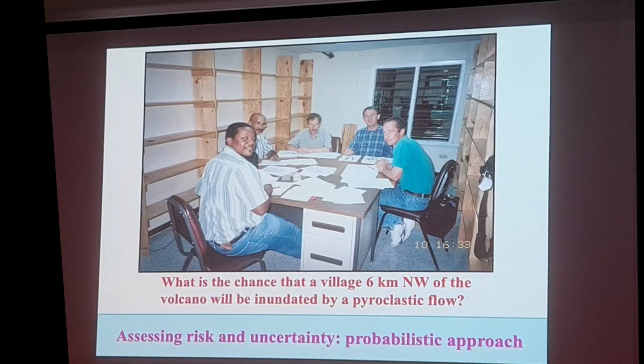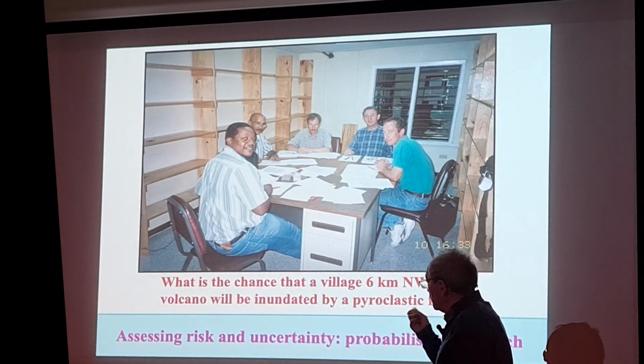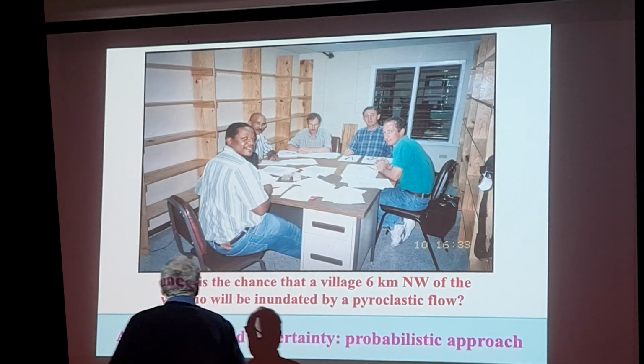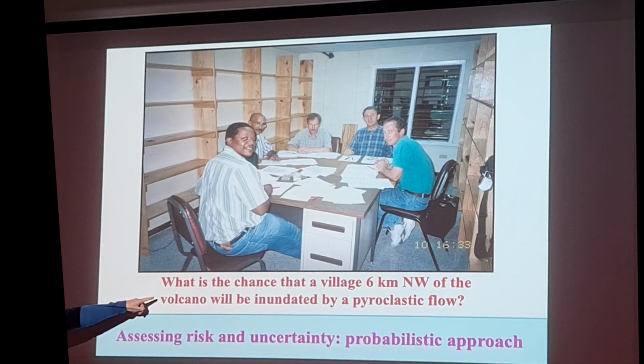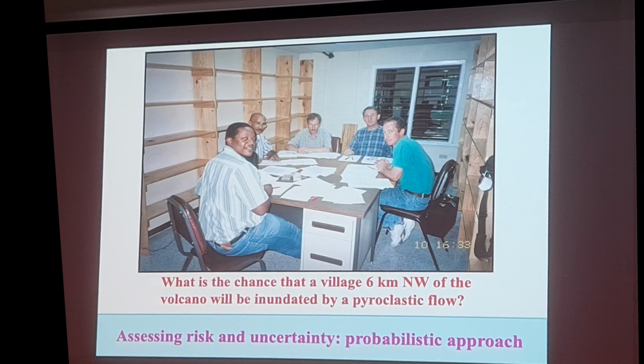So that leads to work, and this is us doing this work. We formed a group which did a risk assessment. And these are colleagues from the University of the West Indies, the British Geological Survey, and so forth. And we developed some techniques which were, I think, actually very novel in the sense that this had never been tried before, but we used to try and quantify risk. And the sort of question we wanted to ask was, what's the chance that a village 6 kilometres northwest of the volcano will be buried by a pyroclastic flow? If the chance is very high, the people should be evacuated. If it's very low, maybe they can carry on staying. But how low does it have to get before you make that decision?